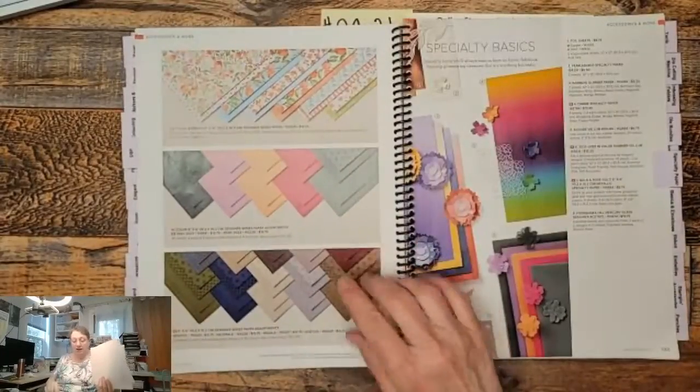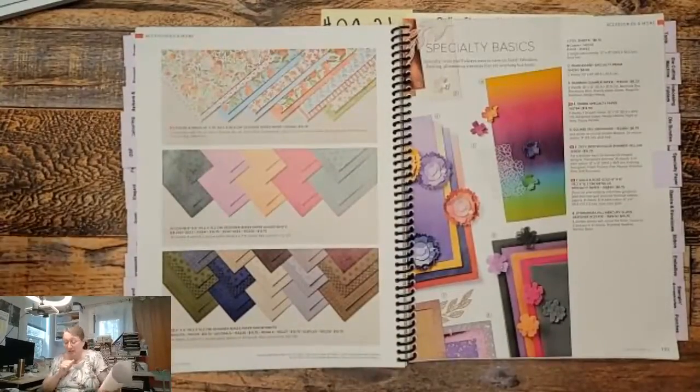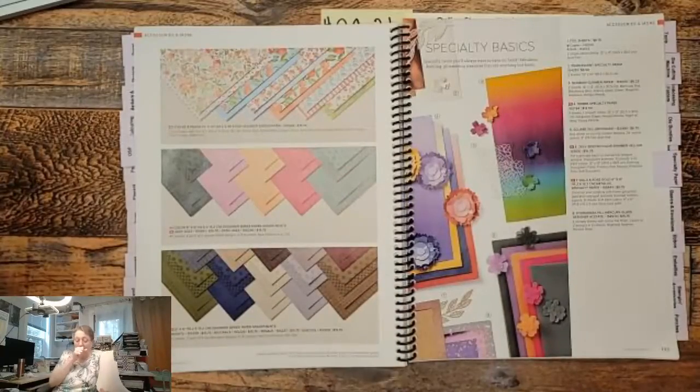Then if you turn the page, then you have, oh, the peach. Oh, I got to show you the peach tonight. That is amazing paper.